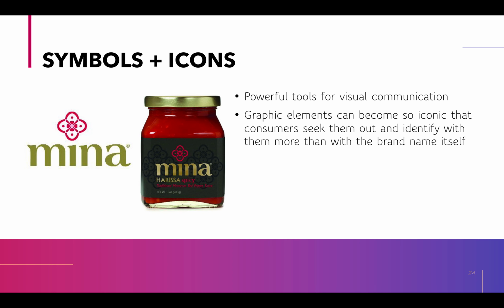So thinking about symbols and icons in regards to imagery. Here we have this Mina logo with this kind of mandala style flower icon in the eye there. Symbols and icons can become powerful tools for visual communication. And they can even become graphic elements that become so iconic that consumers seek that out, and they identify with this little symbol more than they do just the whole label, right?